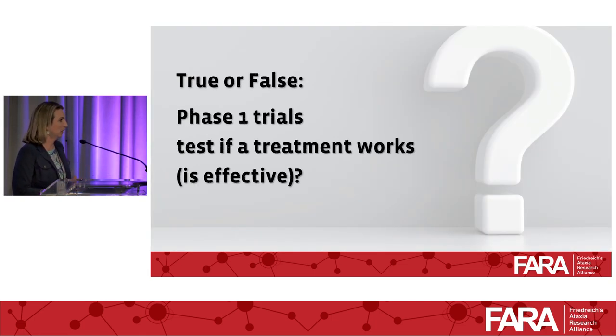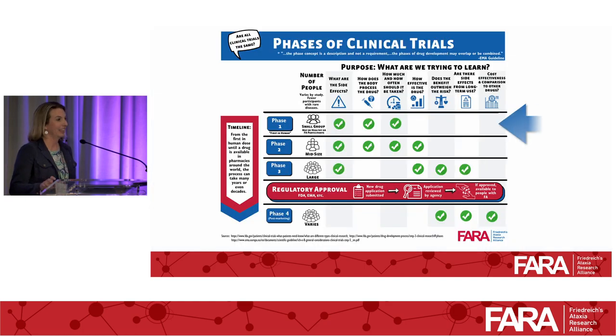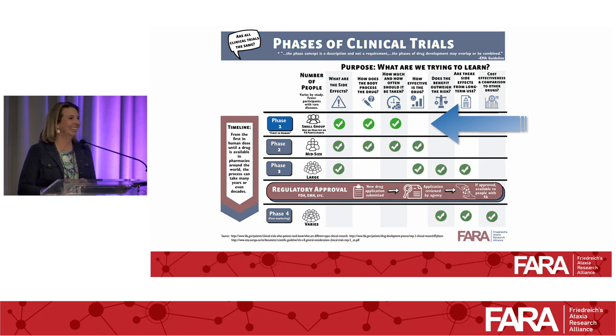Okay, true or false? Phase one trials test if a treatment works, if it's effective. I would say no, it tests safety. And Claire, you are right. That is correct. So a phase one trial is looking at side effects, it's looking at how a body processes the drug, it's looking at dosing, so how much and how often should the treatment be taken. It is not testing how effective is the drug. And so there are nuances between the different phases of clinical trials, and we tried to communicate those in a visually approachable way on this page.